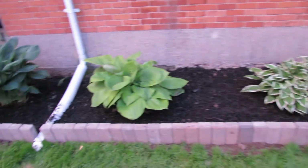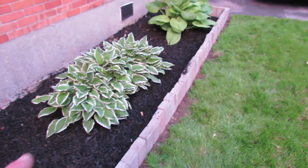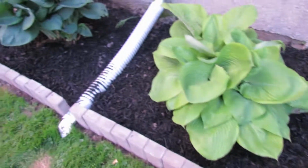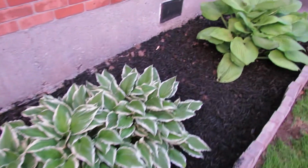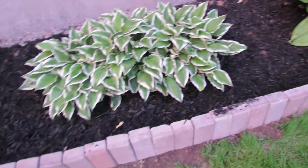and I topped it all with black mulch. I put 4 bags of black mulch in there. Now it is a little sparse in areas. I could use a little bit more over here, and a little bit more here, and maybe a bit more here. But I think it's coming together really well.